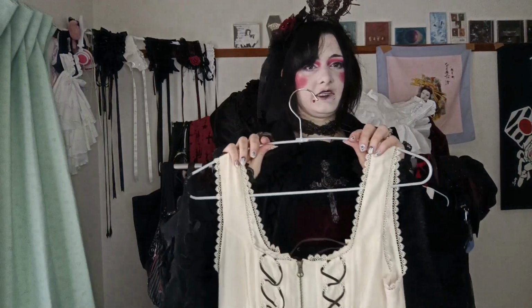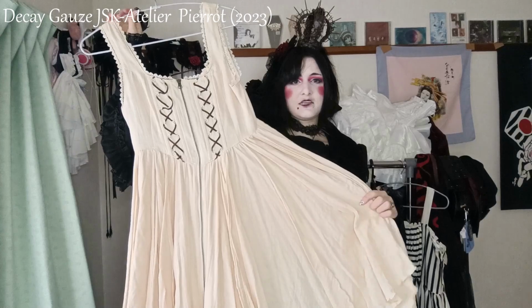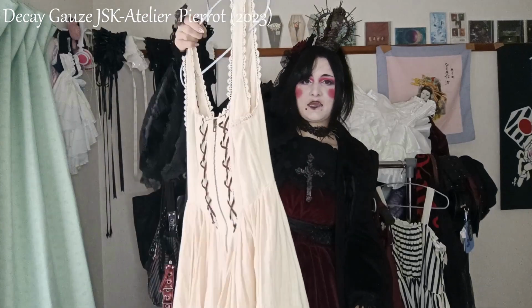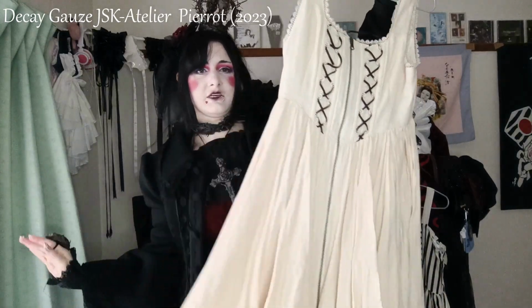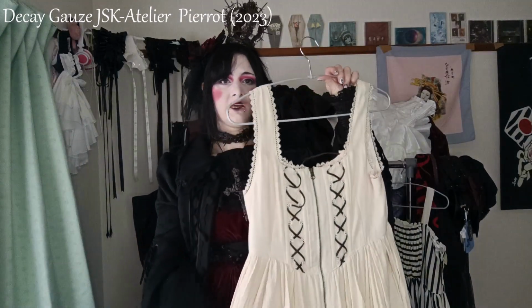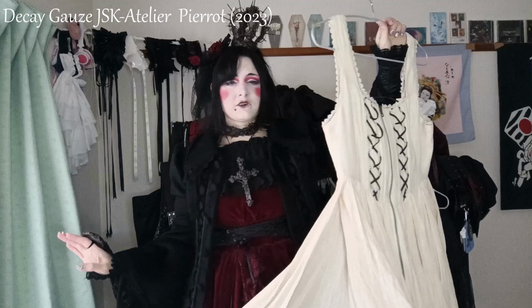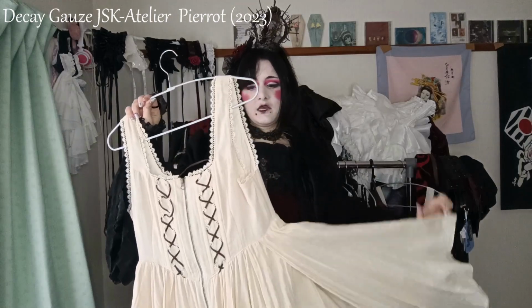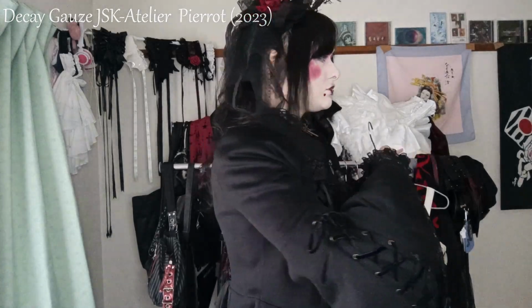The next one that is here, it's in no particular order, it's just how it's on my rack. I also got this GSK when it was on sale. It's the Atelier Pierrot Decay Ghost GSK, and at first when it came out I didn't get it because it's pretty long, so I was afraid that it would be more difficult for me to coordinate, but I actually adore it and I would love to have it in every color. It's just so beautiful, and I already wore it a bunch of times during the summer. It's really light but still has a great effect, and I'm going to stop talking about it because I still have a lot of things to go through.